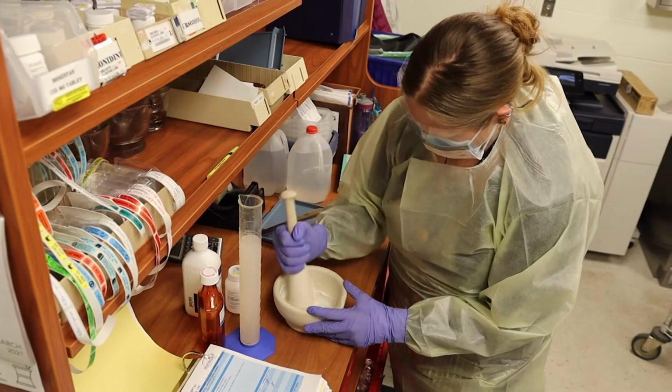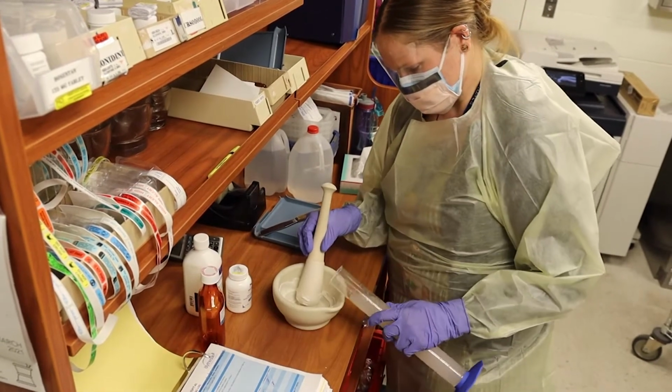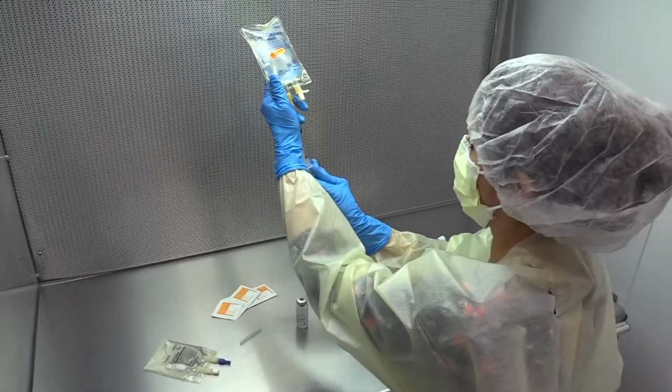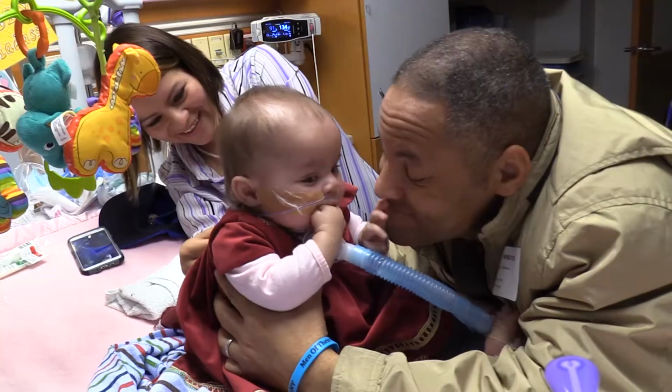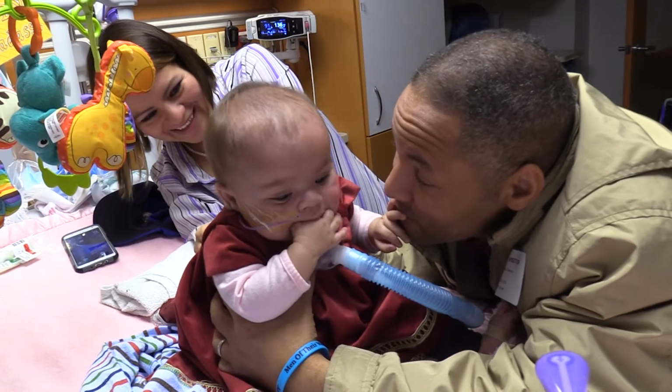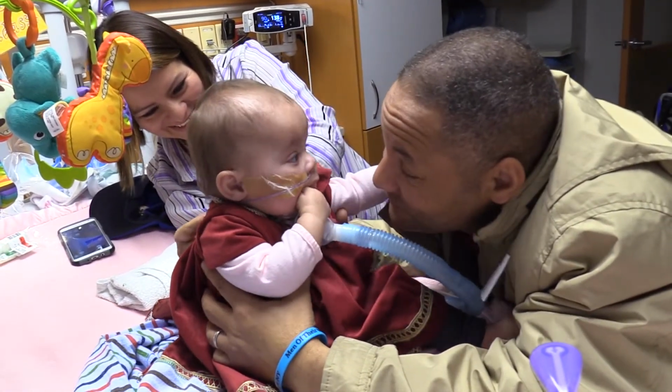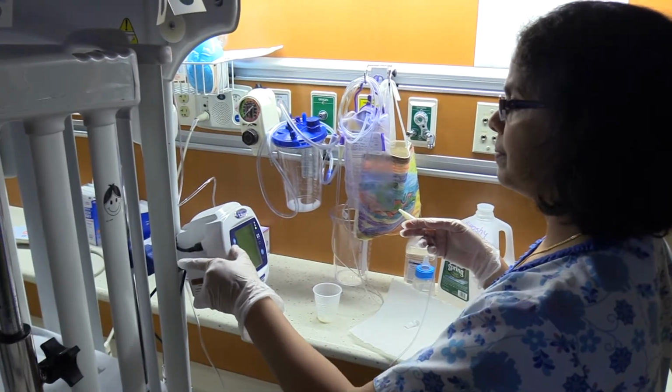And we have an on-site compounding pharmacy, which allows us to make infusions. We can do chemotherapy if needed. And especially for the kids coming to us with pulmonary hypertension, they can do infusions or other treatments that would be needed for those kinds of children. And we could do TPN as well.